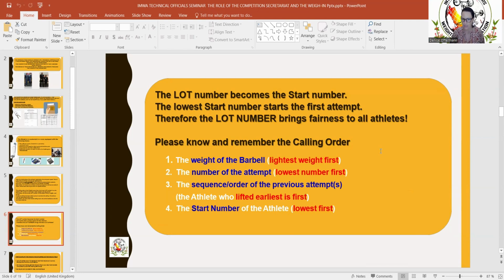And the calling order in the competition is the weight of the barbell, from the lightest weight first, of course, and then the number of the attempt, always the lowest number first. And then the sequence order of the previous attempt, that means the athlete who lifted earliest will go first. And that is when we have lifters who have an attempt with the same weight. And then at the end, the start number of the athlete, from the lowest first.